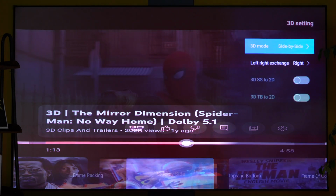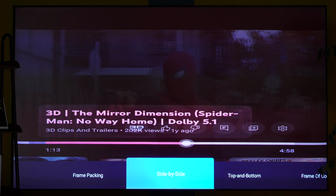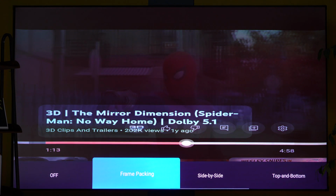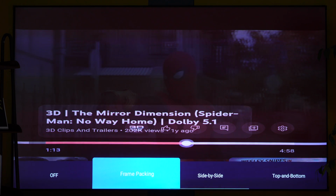Let's go into 3D settings. Right now, well, before, it's going to be off, right? Then I don't even know what frame packing is, but this particular 3D content I was watching on Spider-Man was set side by side. It was like one image on the left and another one on the right, playing the same thing. And I was like, all right, what's going on?